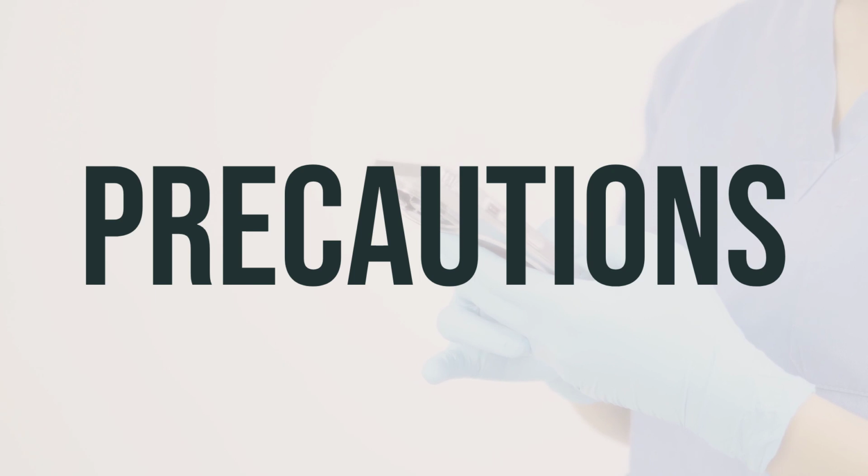Before taking pink bismuth, it's important to let your doctor or pharmacist know if you have any allergies to bismuth subsalicylate, aspirin, salicylates, or NSAIDs. This product may also contain inactive ingredients that could cause allergic reactions, so be sure to speak with your pharmacist for more details.